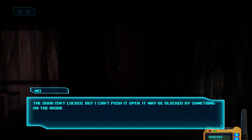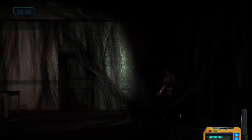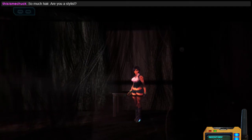This door isn't locked, but I can't push it open. It may be blocked by something on the inside. Like, I don't know, hair?